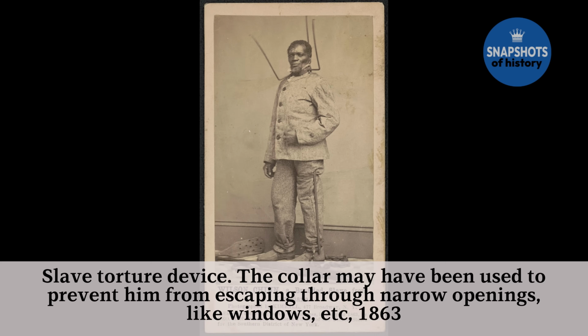This is a slave torture device. The collar could have been used to keep him from escaping through narrow openings, like windows and things like that. The year was 1863.